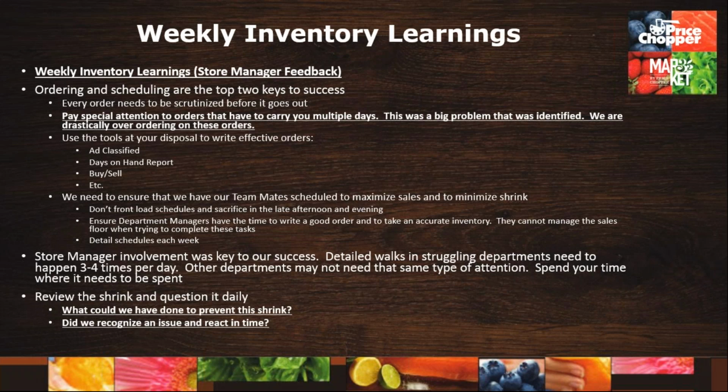Okay, excellent. That was one of the questions that was asked also. So thank you for answering that. The next question is, how do you ensure that the daily shrink tolerance sheet is actually filled out? Is there somebody in charge at each store? Well, the store manager is ultimately responsible to make sure that's done each and every day.